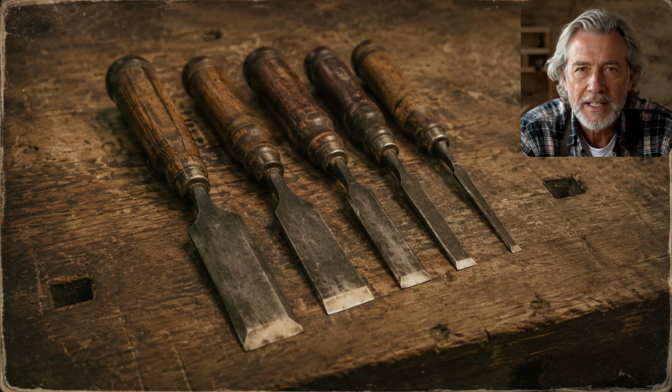Find one of these at an estate sale, a flea market, or the back corner of a used tool dealer's table for $8 or $12, and you have found something that a professional chairmaker or furniture joiner would be genuinely glad to work with every single day.